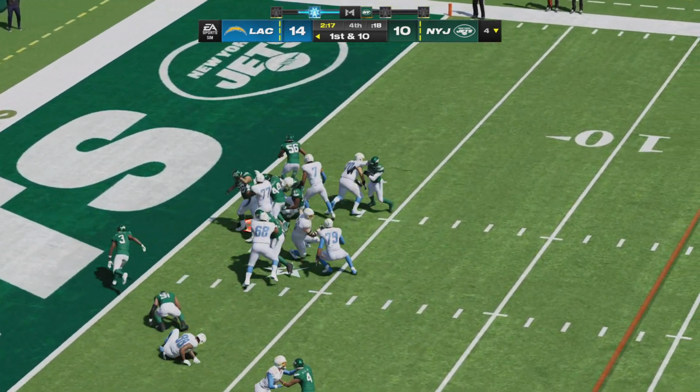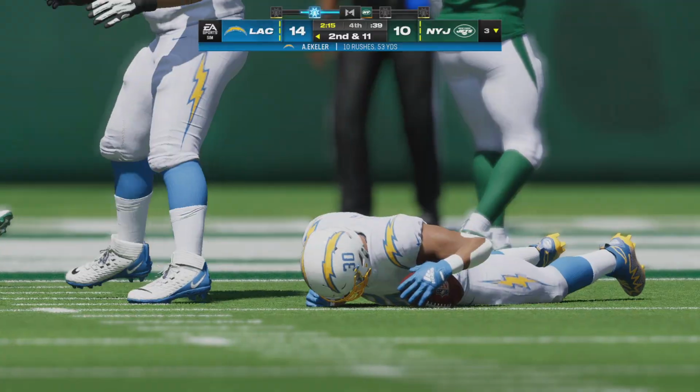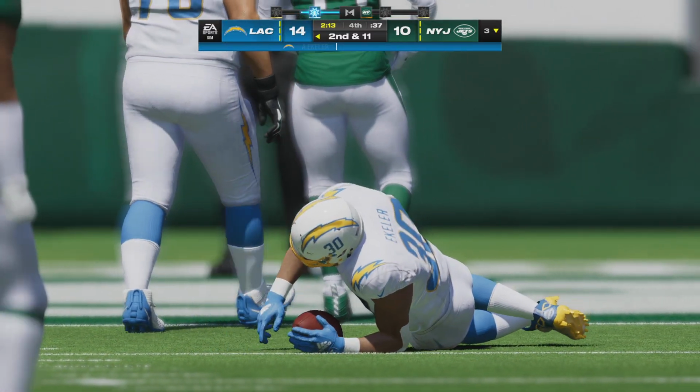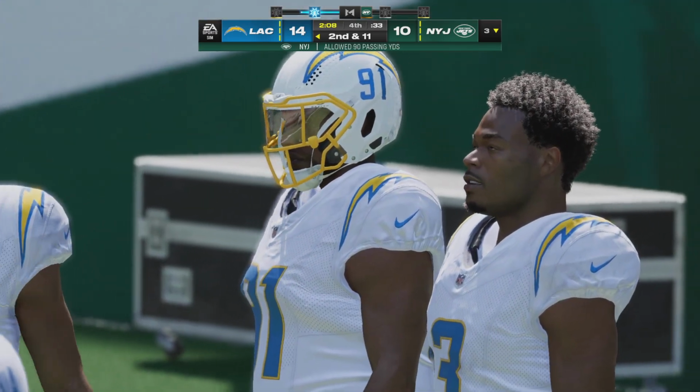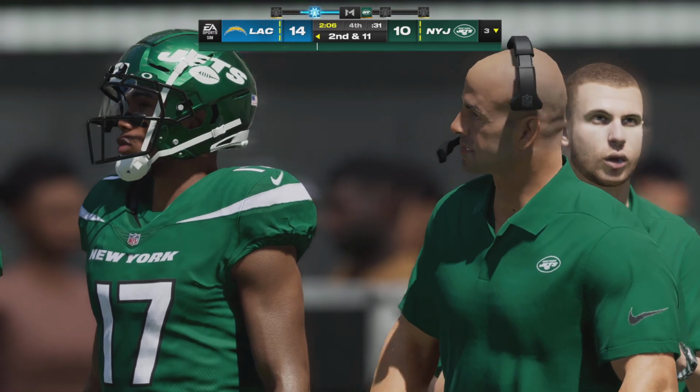The big thing, stopping them on defense now. They can't let them get a first down and make them use their timeouts and get a fresh set of downs. They've got to stop them right here. And if so, they still got an opportunity.